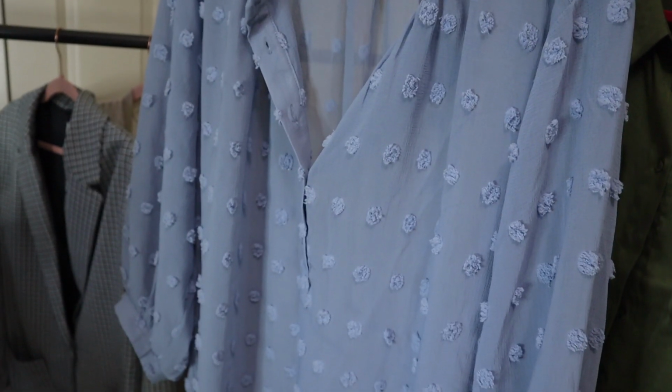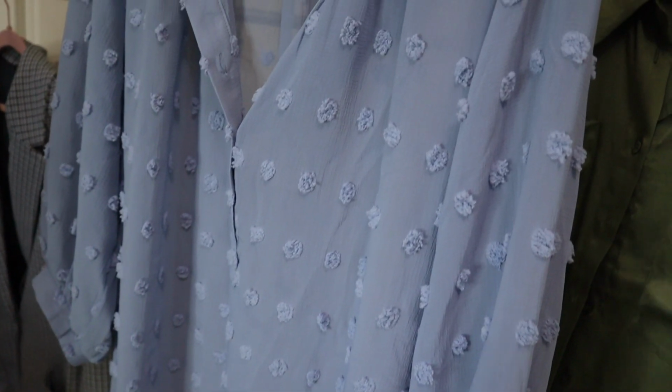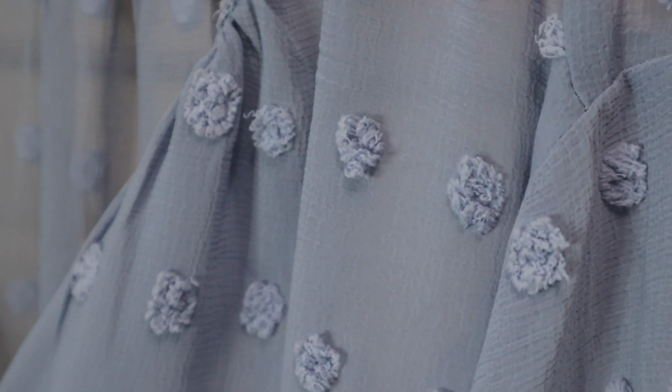The last top that I brought in is this really pretty light blue textured dot top that I got from Mango. It is collarless. It is really, really pretty. The reason that I brought this top in, again, is because the color, the light blue, is really, really beautiful with all of the pieces that I've got in here, especially the blazer. And I love the fact that we've got a texture on this shirt, and it allows for a little bit of visual interest, a little bit of style because it's got that texturing on it. And it's very appropriate for the office.